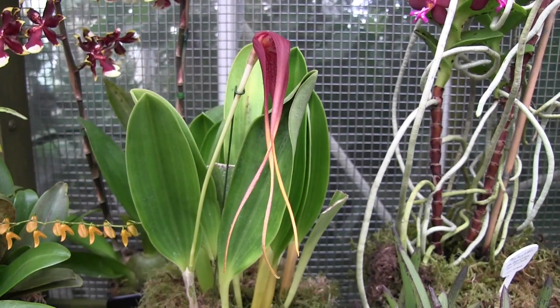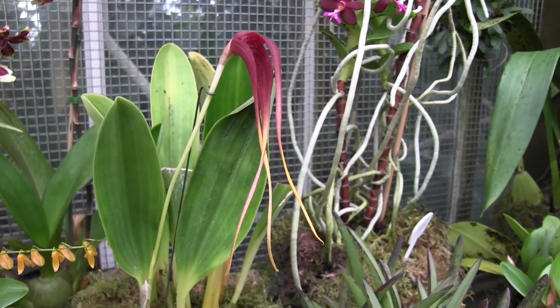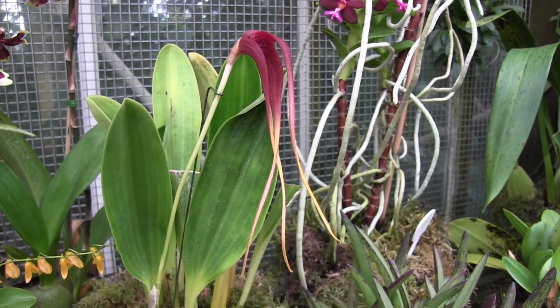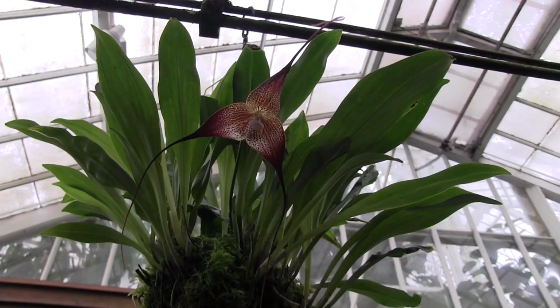Here's an example of a Masdevallia. These are somewhat difficult to grow for people like me who live in a very warm environment. You have to keep them cool all year round, and that can be quite a challenge.